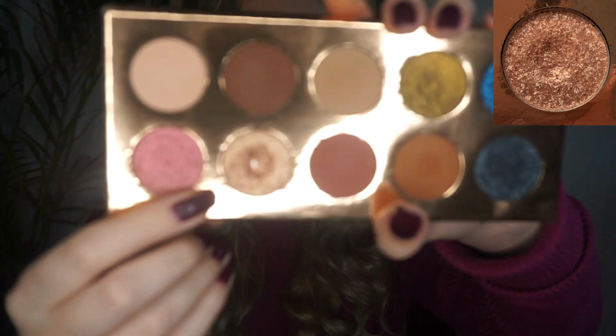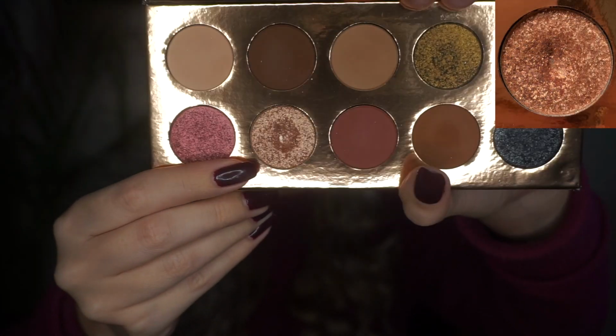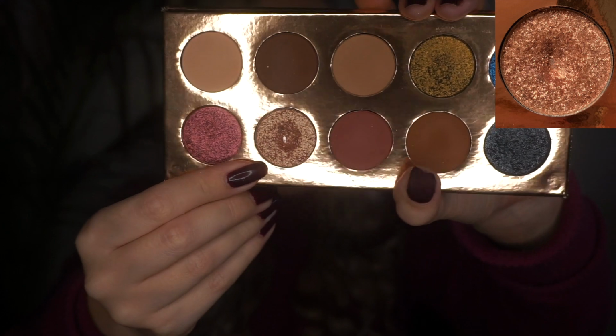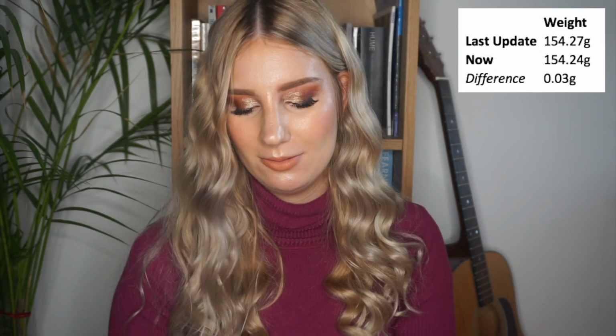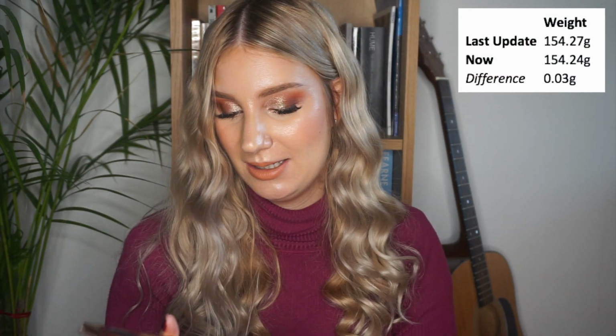gold in the palette. And as you can see, that is where I was last update, and hopefully you can see today that that is where I am today. This palette is very, very reflective, but I'm hoping you can see the pan right there. I did actually hit a tiny bit of pan in this palette, and it only took another 3 uses actually. These pans aren't very deep, and the eyeshadow, at least the shimmers in here, are quite moldable, so they're quite easy to push around.